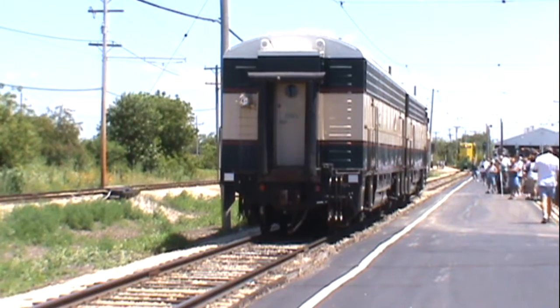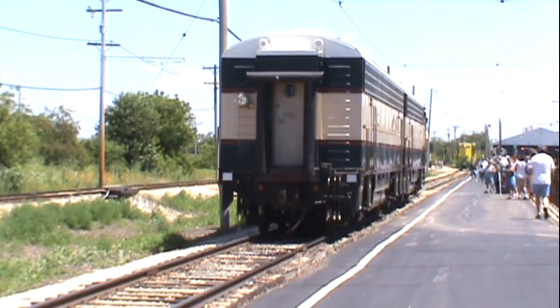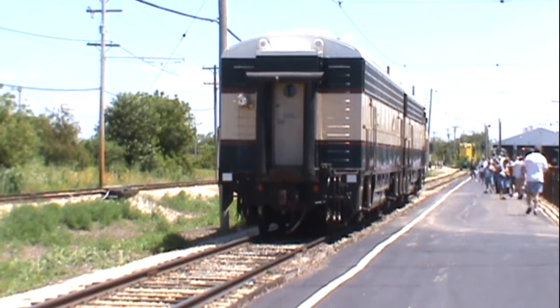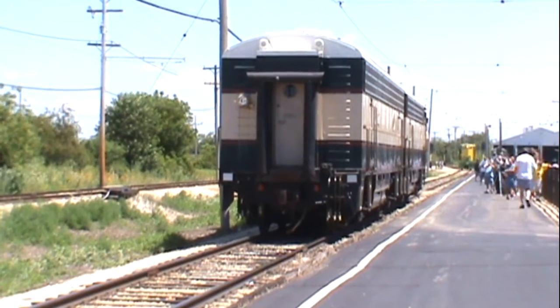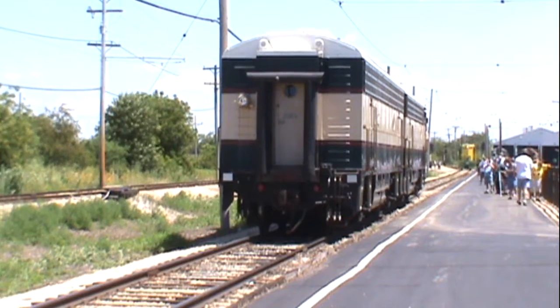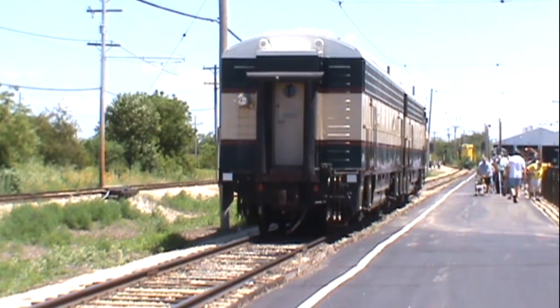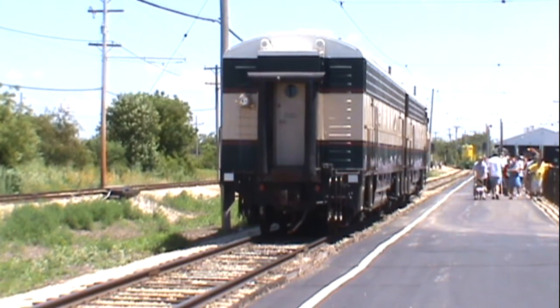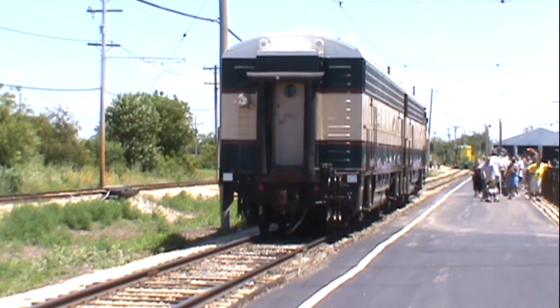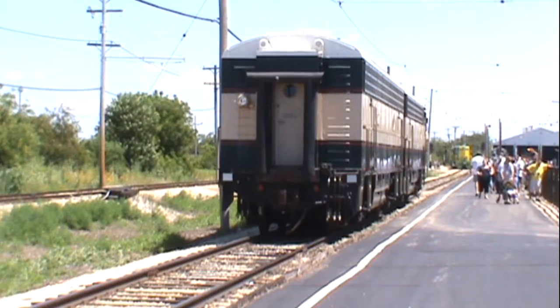As such, they were modified on the inside. They had all modern prime movers and electrical controls installed in these locomotives. They are both considered F units, an F9A and an F9B. The B is the second one there, and that means that it does not have a control cab to it.